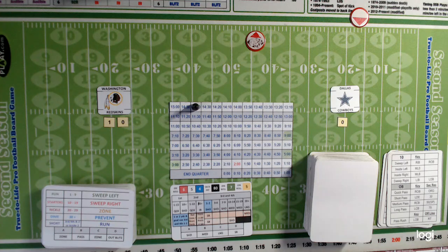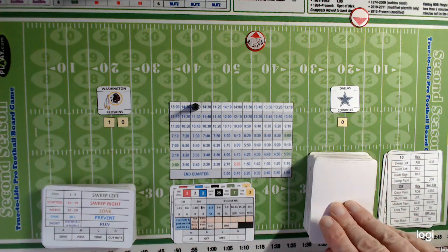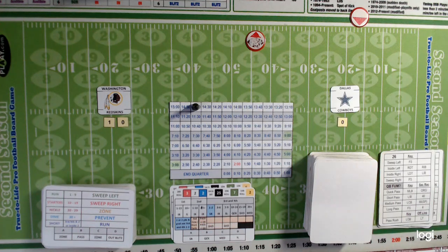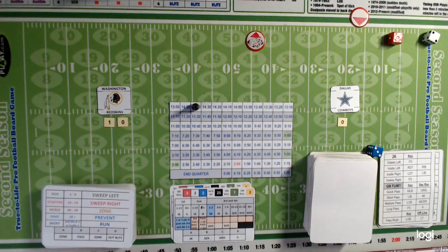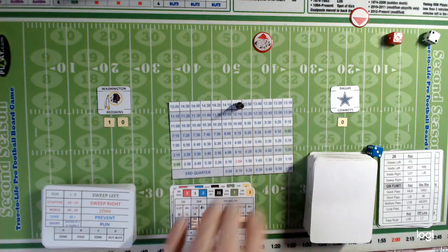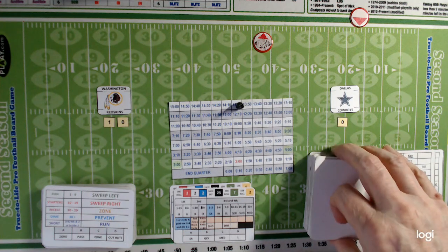1st and 10, and they're going to run inside right, and they're going to hand that off to George Rogers. Inside right against a sweep right, so that will be a +1. Inside right is going to be the left defensive tackle, who is a 5, will be a 6, so it'll be good defense. 5-2, and he's going to get 2 yards. We're down to 14 minutes left in this game. 10 points difference.